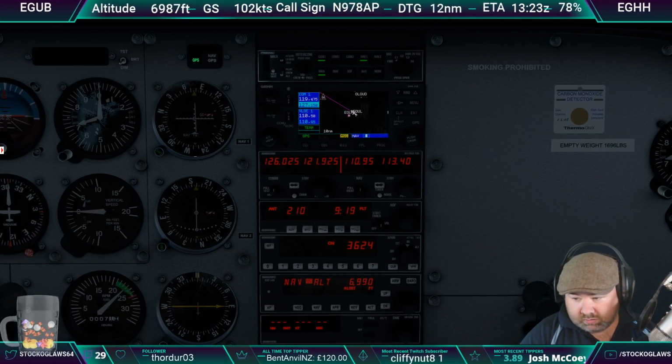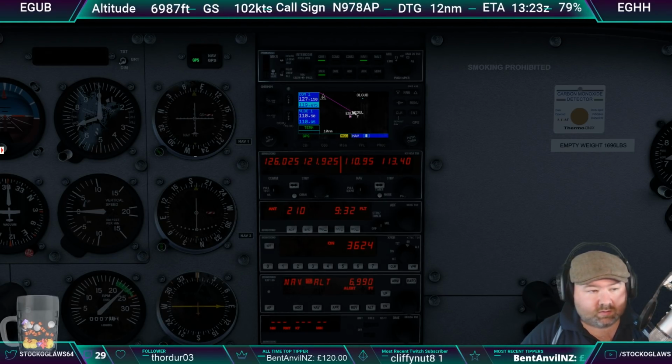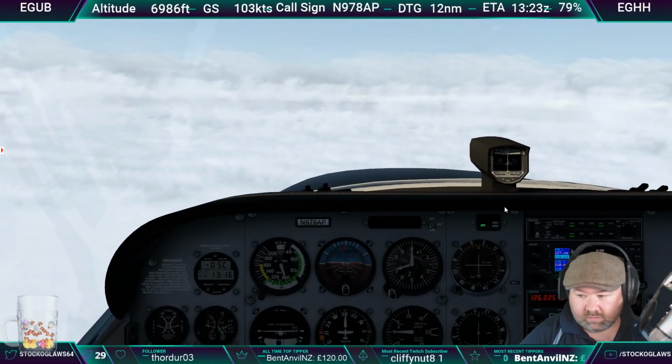Reports. Cessna 8 Alpha Papa contact tower on 127.15. Oh. Contact tower on 127.15 Cessna 8 Alpha Papa. Okay. Tower Cessna 8 Alpha Papa at flight level 070. Cessna 8 Alpha Papa radar contact.